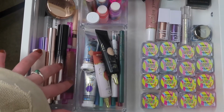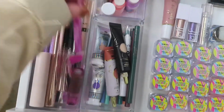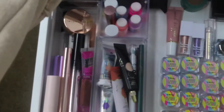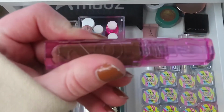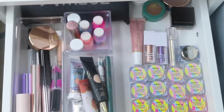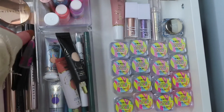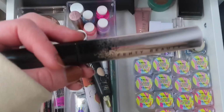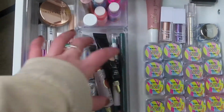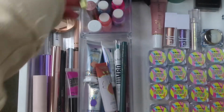So for this week, I think I'm going to use the Kosas Brow Pop. I think I'm going to use that with a mixture of the Kosas Air Brow. So I'm going to use those. And then for mascara, I think I'm going to use the Fenty Beauty. And then for primer, I'm going to use the P. Louise base because that's all I really have for primer.